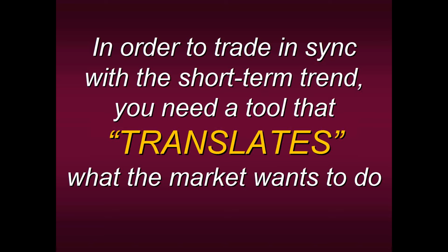You see, we don't want to predict how high or how low something will go. We don't want to say when the market's going to turn or reverse. All we want to know is what's happening on a tick-by-tick basis. What do you want to do if you're talking to the market? Do you want to go lower? Do you want to go higher? That's all we need to know.